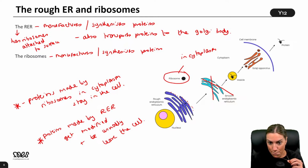Proteins that become part of the cytoskeleton might be made by the ribosomes in the cytoplasm because they're going to stay inside that cell. But a lot of proteins need to leave the cell. They need to be secreted. Imagine if it's a hormone, it needs to leave the cell and go into the bloodstream. So it needs to go via the Golgi body and through the cell surface membrane.